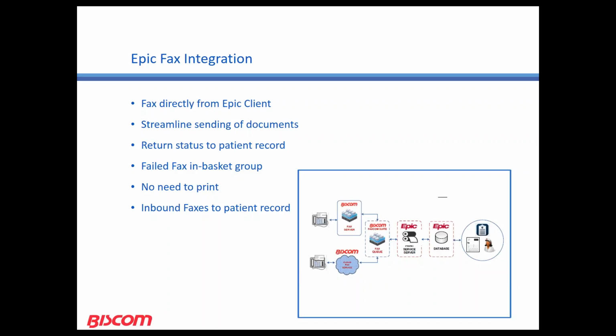Inbound faxes can automatically route to a folder on the customer's network as either a TIFF, PDF, or a searchable PDF image. An Epic-approved document management solution such as Hyland OnBase will scan the folder to import the fax into the document management solution and attach a link to the appropriate patient record within Epic.